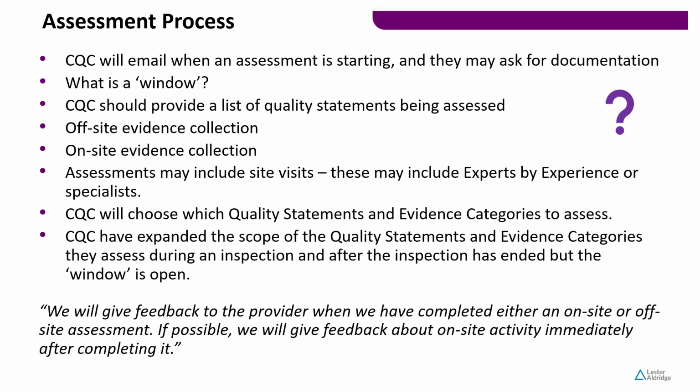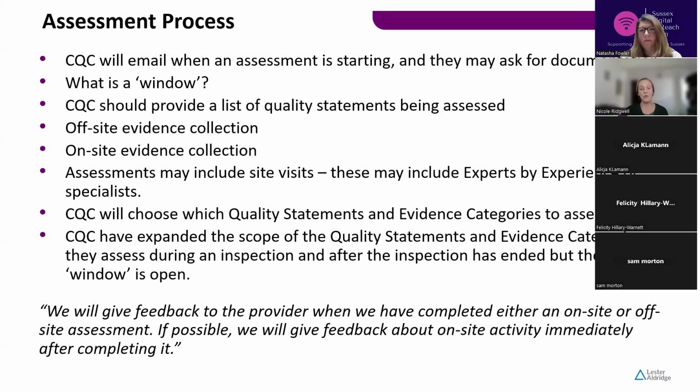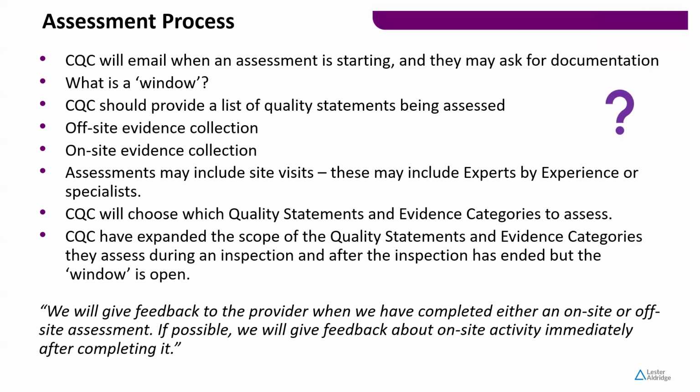In terms of the practicality of what the assessment process looks like, we know that CQC will email you to say when assessment is starting, and they may ask for documentation. They are referring to windows. So you have a window of time where CQC will be saying to you, we are asking you for this amount of data. Now, we haven't seen many practical examples of that yet, because obviously it's being rolled out as it is, but we know that they are only going to give you a defined period of time to provide that information, and that information must be uploaded onto the portal.